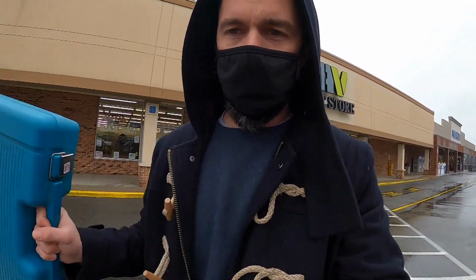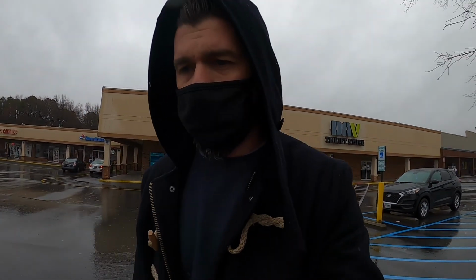We got this Makita case. The smaller cases were going for about $10 plus shipping. The large and extra large cases were going for 50 bucks. I paid $1.98, and then after tax, it was $2.10.